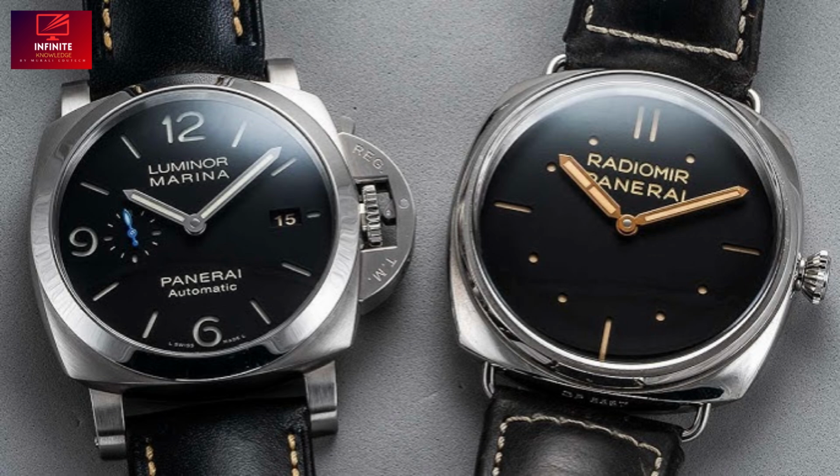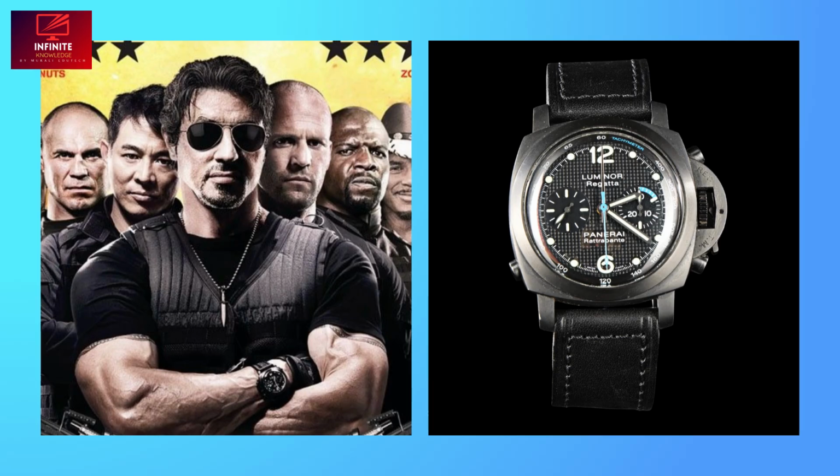For much of the 20th century, Panerai remained a niche, military-focused brand with limited civilian production. This changed dramatically in the 1990s, when Panerai was acquired by the Vendome Group, now Richemont Group, and began producing watches for the public. Panerai gained a cult following, particularly after Sylvester Stallone wore one of its watches in the film Daylight, 1996, sparking interest in Hollywood and among collectors.